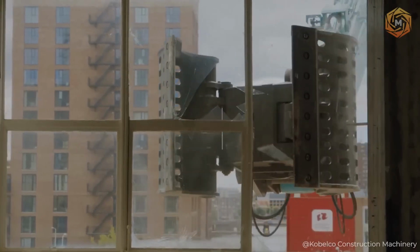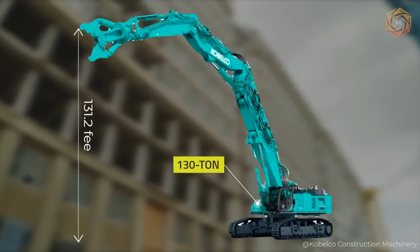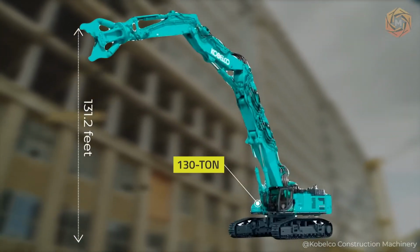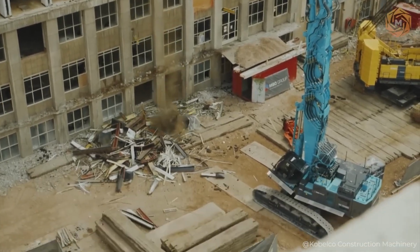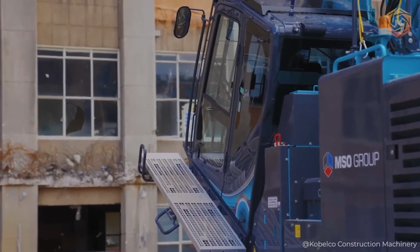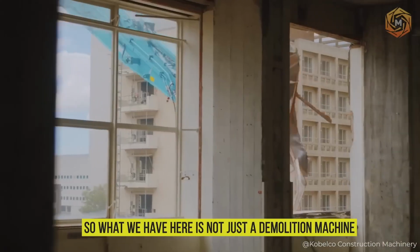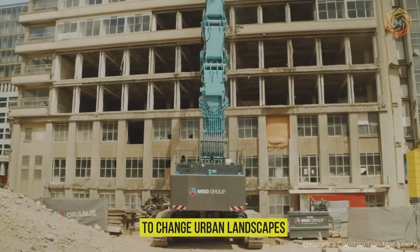Designed for ease of logistics and outstanding performance from up to 131.2 feet, this 130-ton behemoth has unique features, from a redesigned arm with dismounting capabilities to a modular frame design and an innovative cab with left-hand closure. So what we have here is not just a demolition machine, but a true marvel of the future designed to change urban landscapes.